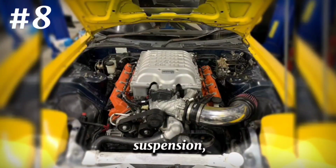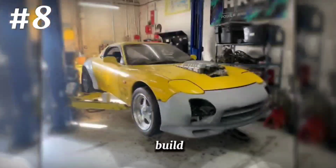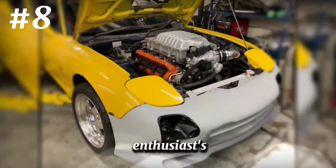Upgraded suspension, brakes, and a reinforced drivetrain ensure that the car remains stable and controllable, even with all that extra horsepower. This one-of-a-kind build combines the best of both worlds, the iconic design and handling of the RX-7, paired with raw American muscle, making it a true enthusiast dream come to life.